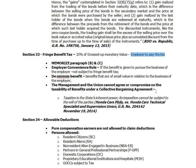Because previously, and maybe even now, there are employers who mask the true salary of the employee. Say the employee earns 30,000 and they break it down into 20,000 for the salary and 10,000 for allowances. You remember the other benefits and allowances under section 32B, exclusions from gross income: if it will not reach 82,000 in any calendar year, then it is excluded from gross income. So the employer breaks it down at 20,000 for the basic salary and 10,000 for the allowances.